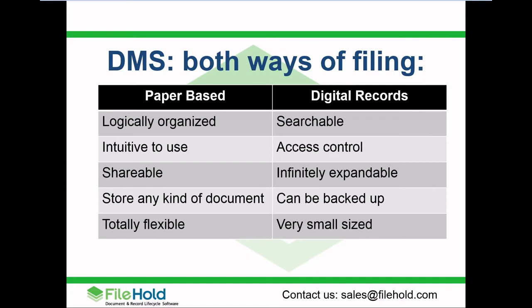Document contents in there are shareable. We're controlling that sharing, but we're still making them shareable. It's not like I have my personal stash of information. It's just like a filing cabinet. If I can open the cabinet, I can get access to the documents in there. This is a shareable system. I can store any kind of document. A filing cabinet doesn't care what you shove into it. It could be invoices, it could be a ham sandwich. Nothing within a filing cabinet cares about what you're putting into the system. And again, we can do the same thing with a DMS. We can store any kind of document.